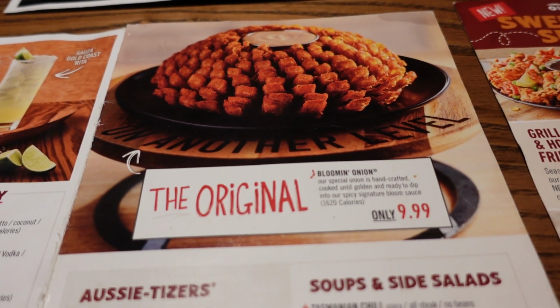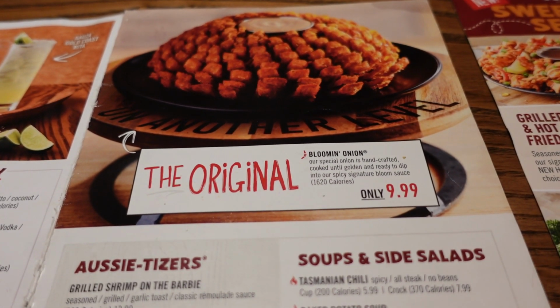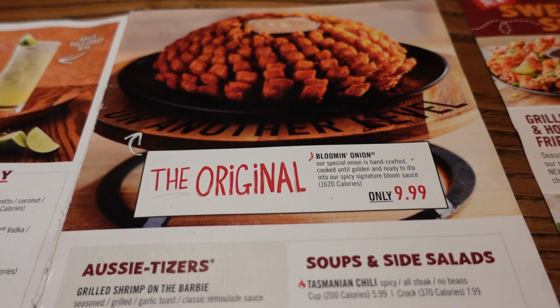We have had this in the past, but it's a lot of money. Yeah, it's more than enough for two. Yeah, we had it between three of us and it was very filling.